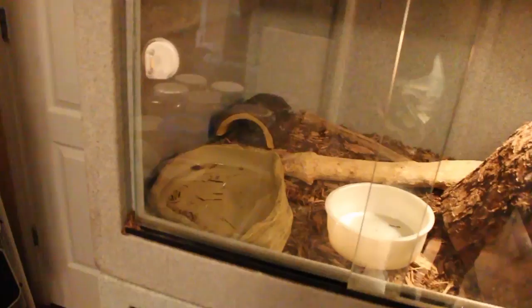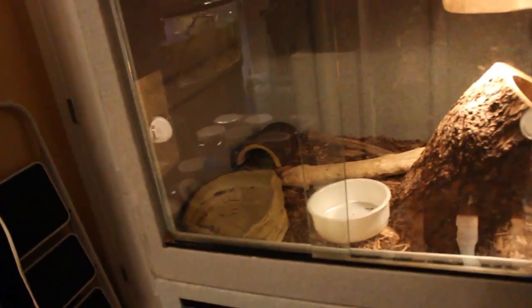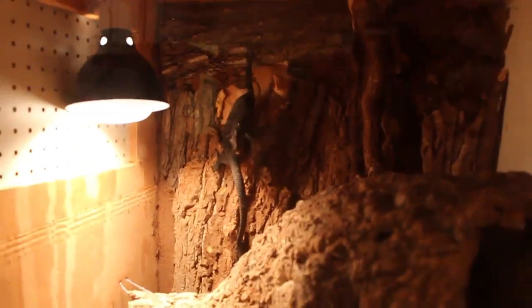Yeah, the Timmers are back hiding. I don't know if you can see them. They're back under there. You can't see them. I'm not going to get them out though. I don't really like disturbing them because they're pretty crazy. I'll do another video of them and some of the other monitors that aren't out right now. The Ackie monitor is not out either. And here is the black tree monitor doing something crazy.